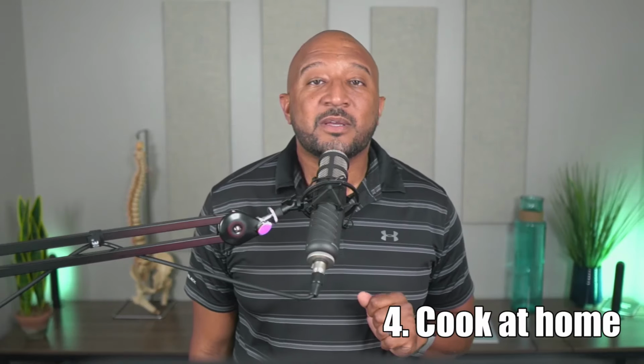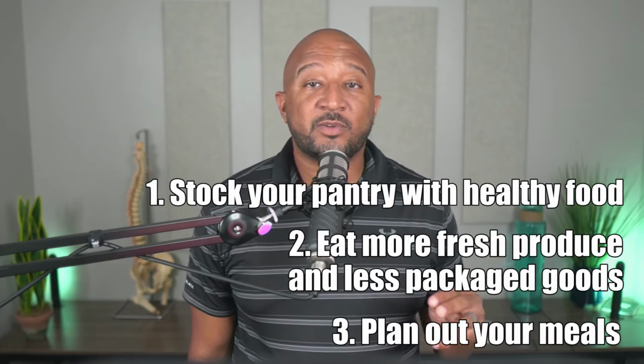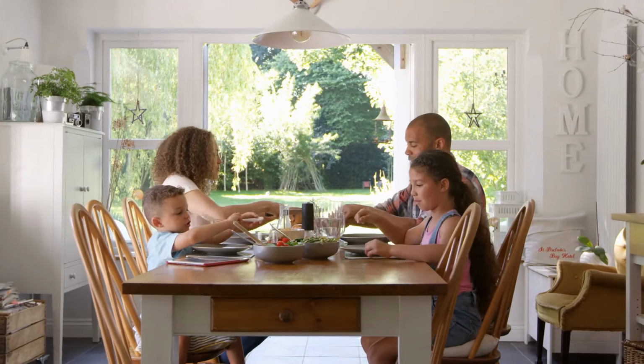Number 4, cook at home instead of eating out or ordering takeout as much as possible. If you're handling 1 to 3, then you're going to naturally choose to eat at home, which is going to save you significant amounts of money.